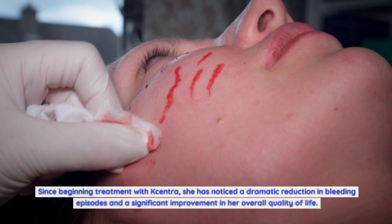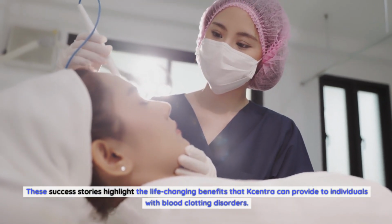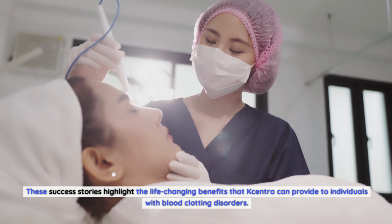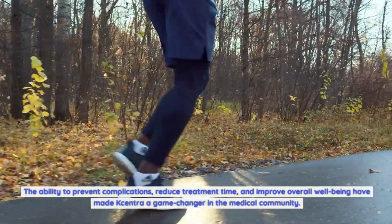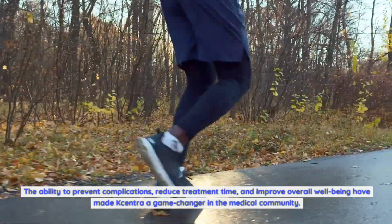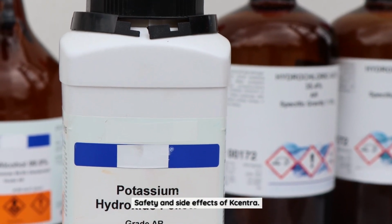overall quality of life. These success stories highlight the life-changing benefits that Kcentra can provide to individuals with blood clotting disorders. The ability to prevent complications, reduce treatment time, and improve overall well-being have made Kcentra a game-changer in the medical community. Safety and side effects of Kcentra.